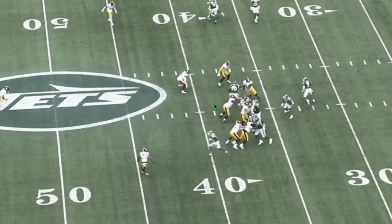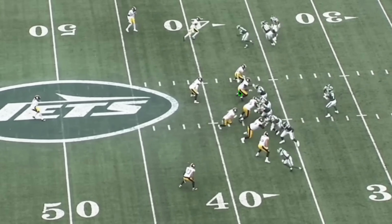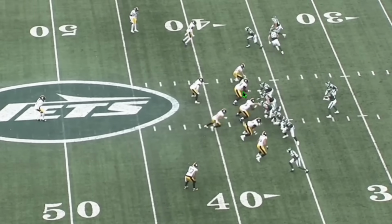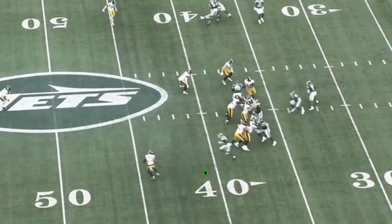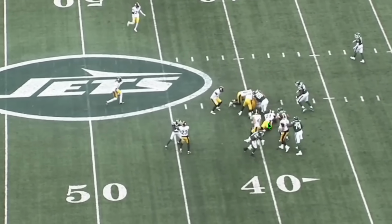We saw that with Black the entire preseason, but after guys make the team, sometimes a funny little thing happens. They let off the gas a little bit, or they ran out of gas, right? Just going 180 miles an hour all training camp and preseason to make the team. Not seeing that with this young defensive lineman. Keeps his motor running. Good play.